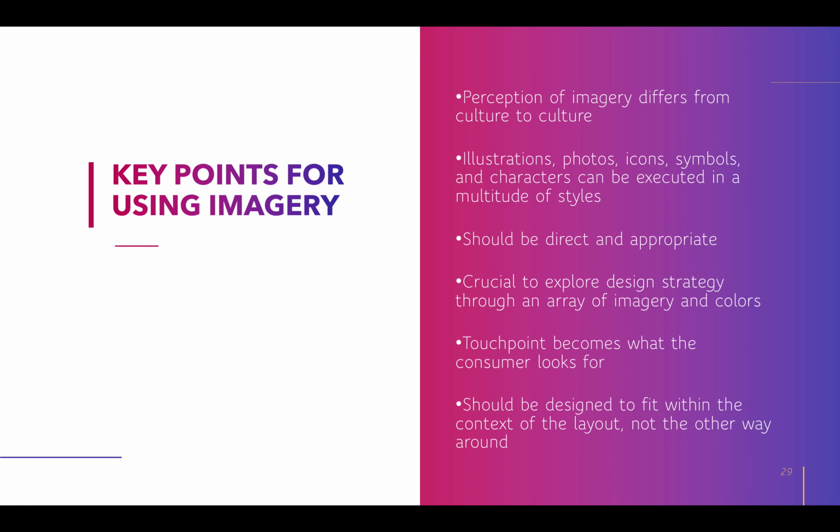So when we think about key points for using imagery, there's obviously a perception of imagery that differs from culture to culture. Illustrations, photos, icons, symbols, and characters can be executed in a multitude of styles. It should be direct and appropriate. It's also crucial to explore design strategy through an array of imagery and colors. So when you are creating your packages, don't stick to one image or one illustration style. Experiment with that and really see how it affects the overall packaging of the product.